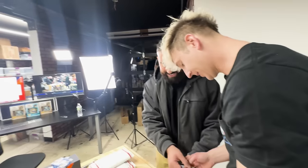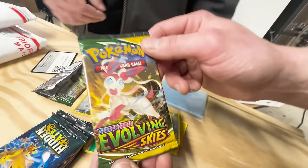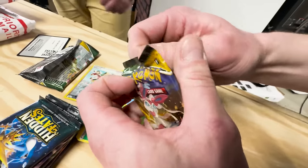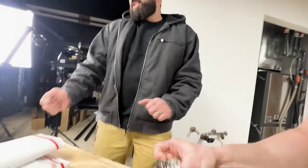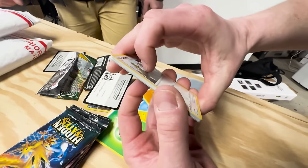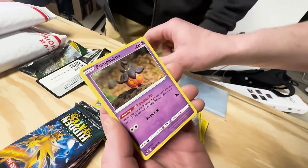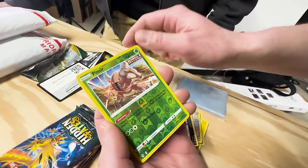Here you go, I got you. Keep going. Thank you, bro. Next one. All right, next pack. Awesome. Last two. Come on. Let's get it, baby. Charmeleon. That's gonna look so good on... bro, it's not gonna look good on me. Yeah, come on, baby. Pikachu, Pumpkaboo, Spooky, Pinsir Reverse. That's a rare.